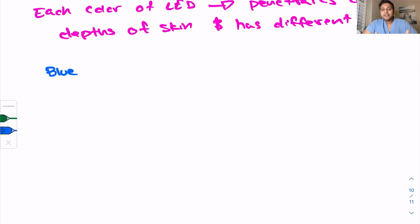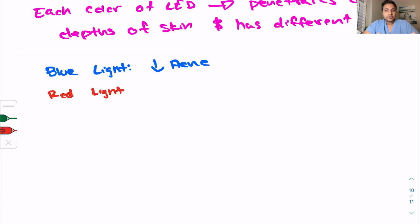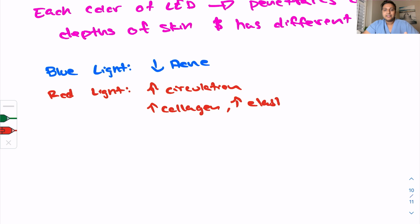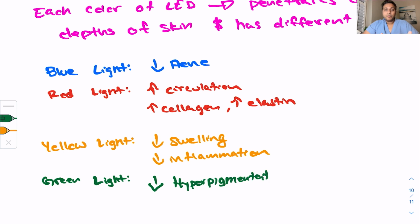So, what we've learned about the different types of light is that blue light is helpful for decreasing acne. Red light helps with increasing circulation and collagen and even elastin. Yellow light helps decrease swelling and inflammation. Green light is great for improving hyperpigmentation. These are the roles of the different types of colors in the LED system. Different light colors will penetrate different layers of the skin, resulting in different effects. So it's nice to know when you're using the LED equipment.